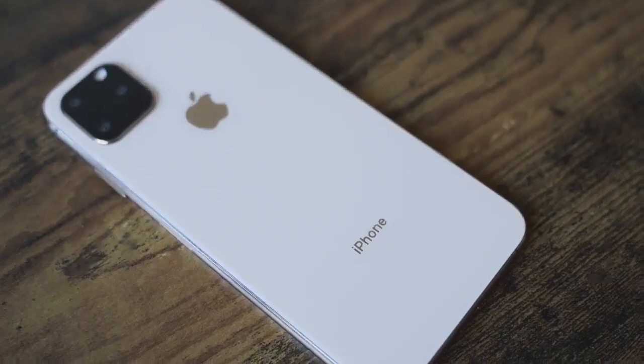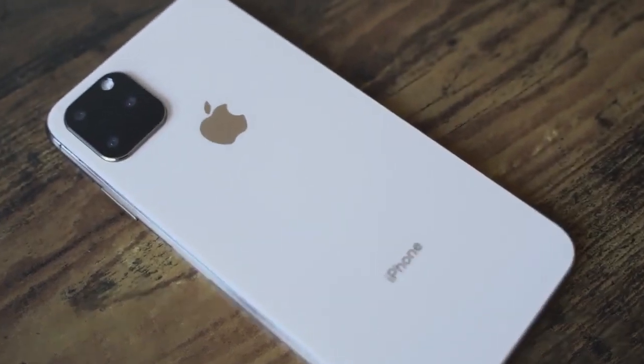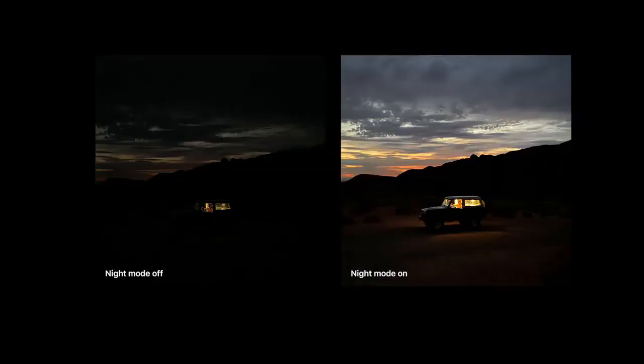But the camera on the iPhone 11 Pro Max is packed with a ton of features. All 3 cameras can record 4K 60, and Apple says your images will still look the same across the board, which is pretty nice. We'll see how that stacks up. It's got a night mode similar to the Galaxy Note 10 Plus, except the Note 10 Plus night mode is something that you can switch to. This is automatic on the iPhone 11 Pro Max. When it gets dark enough, it will switch over to night mode for you.